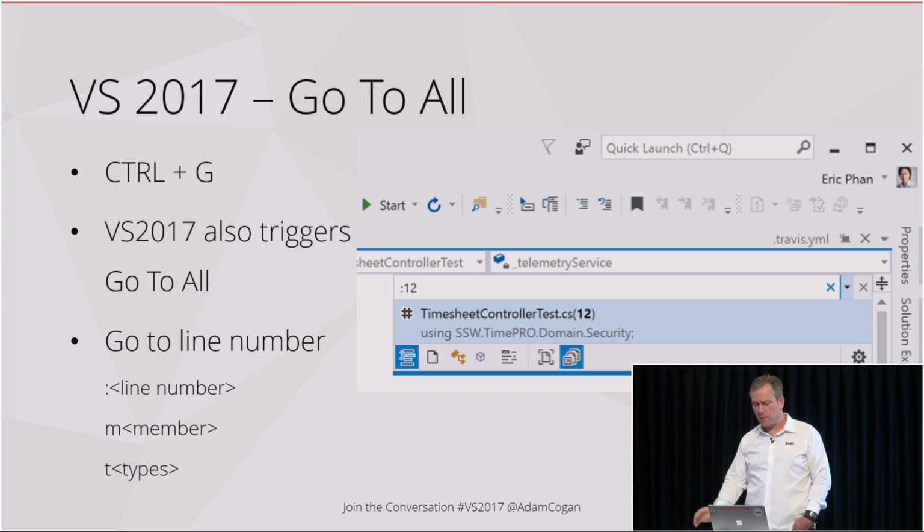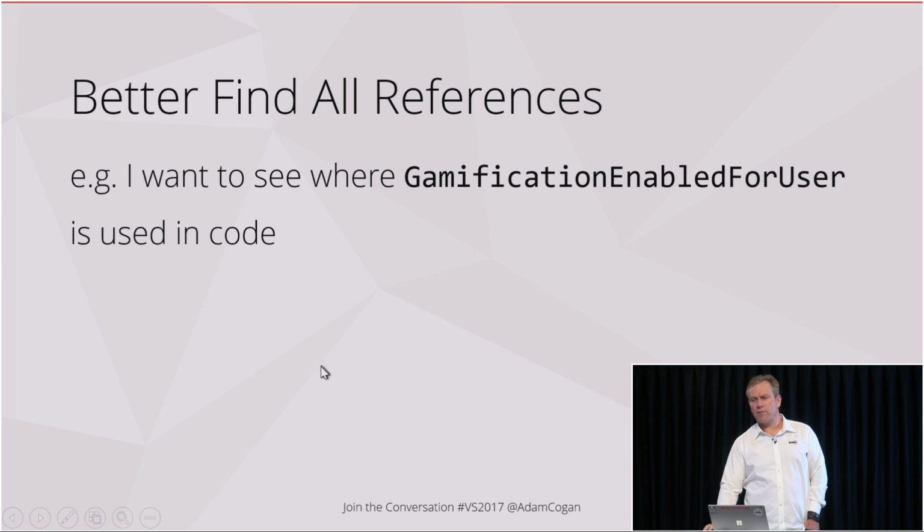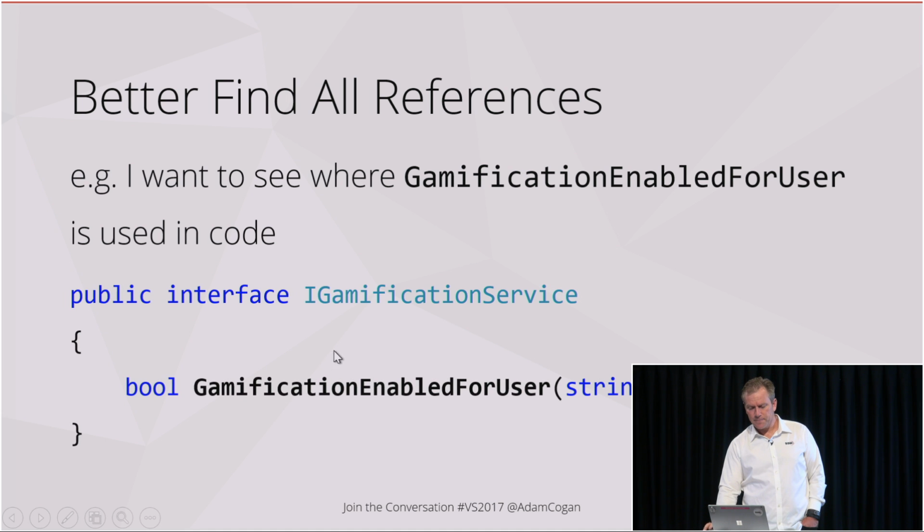Okay, so almost two thirds. That's more popular. Okay, so better find all references. Let's look at find all references. Let's just say we're looking for gamification enabled for user. So we've got this interface.